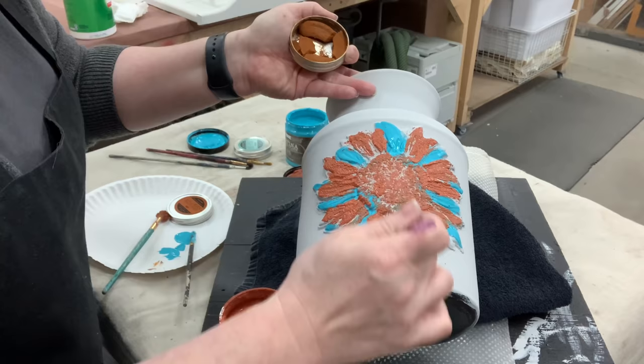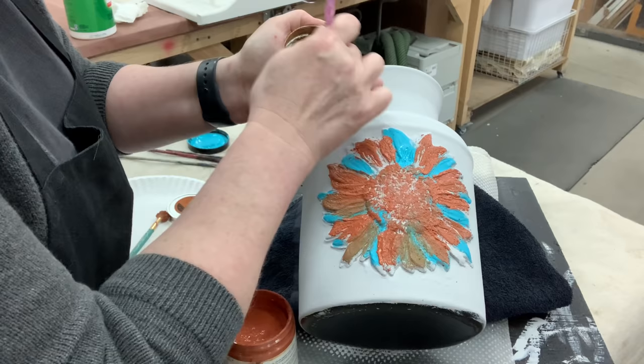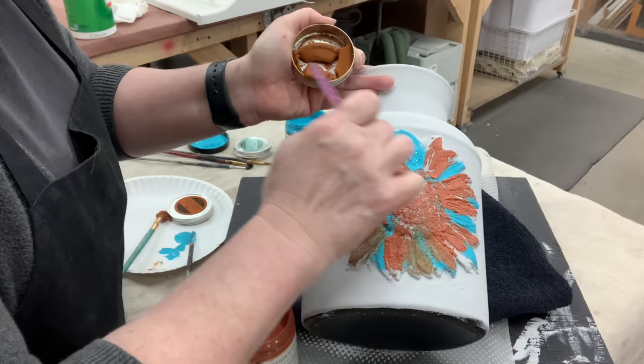Okay, so now that I have those two together, I'm moving on to this other rust patina. Now, this one definitely starts to oxidize, starts to change the color, as you can see as I'm adding it right away, kind of making that greenish blue, just blending these colors together. So the same thing, I'm just going to go down the areas where the two colors are, and I'm going to blend them.